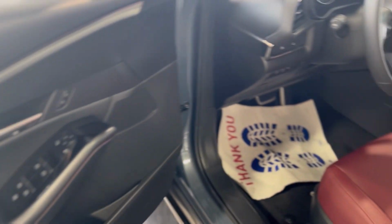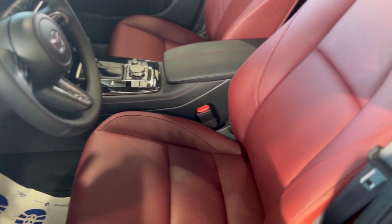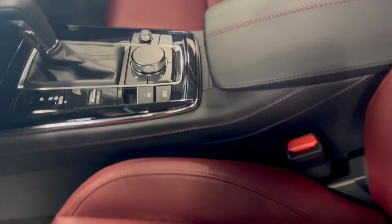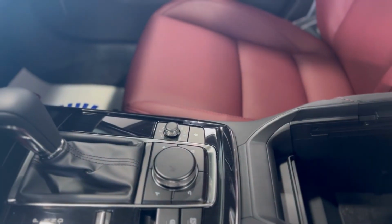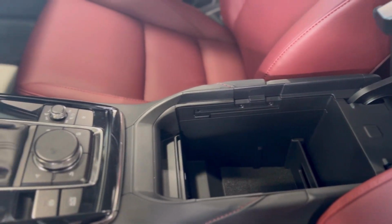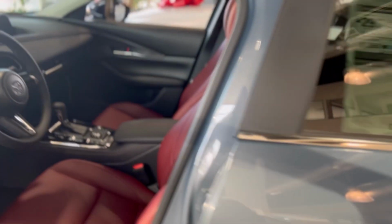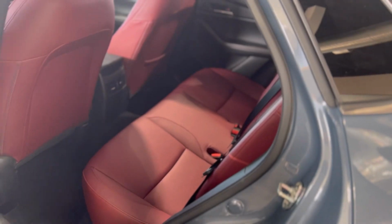You can see nice designs on this vehicle. You have a nicely designed door panel there, this lovely red interior, which is not a bright red but almost like a wine color. You can see the black stitching here. A little storage compartment with USBs is there. You can see this color has like a blue tint to it. So this is considered a carbon edition.